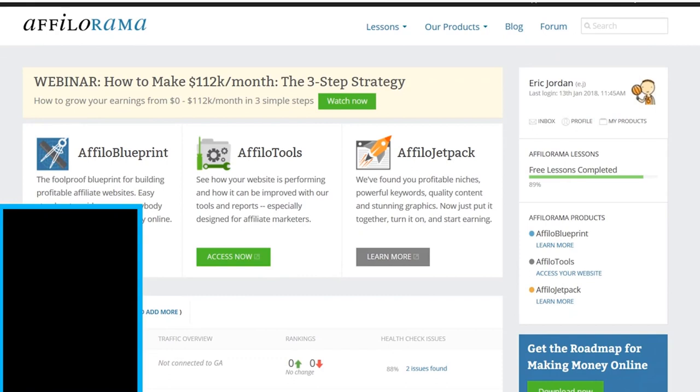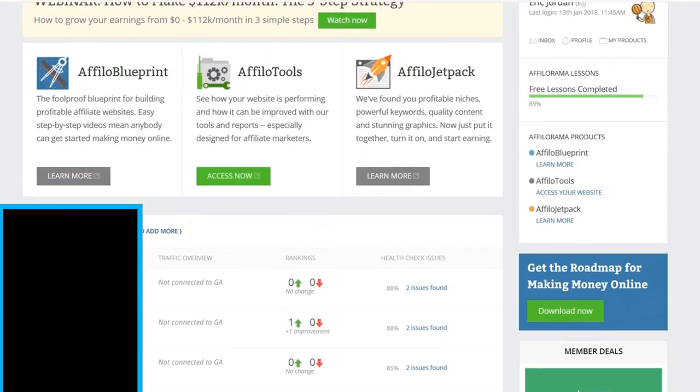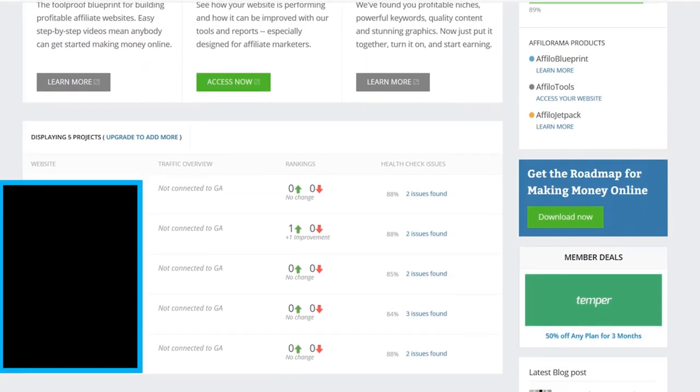With a basic free account, you can only track one project or site at a time. However, with the premium, you can add up to 5 different ones.